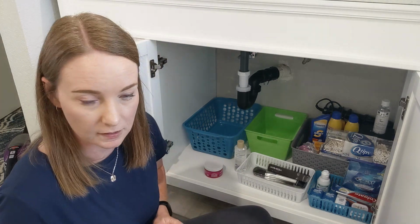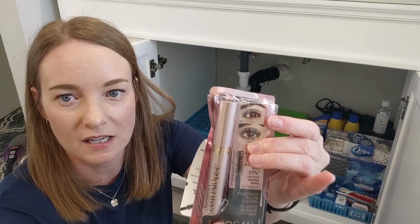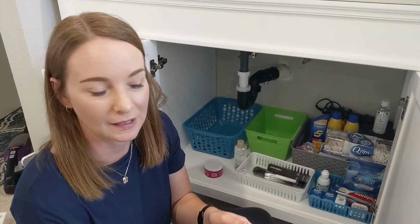This I think I'm gonna open because the packaging is so bulky. Like, what's the point of this? There's nothing here. It's all just right here. Waste of the plastic.